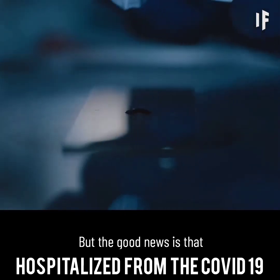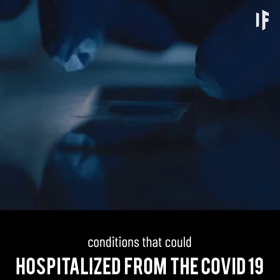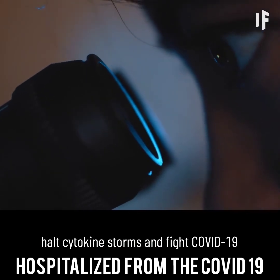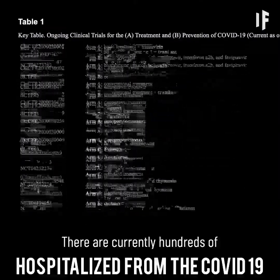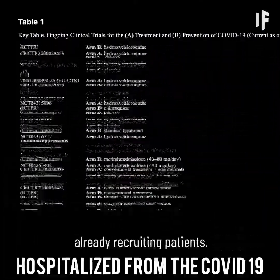But the good news is that many clinical trials are underway to explore treatments used for other conditions that could halt cytokine storms and fight COVID-19, as well as to develop new ones. There are currently hundreds of clinical trials of proposed COVID-19 drugs already recruiting patients.